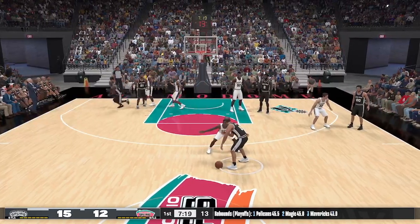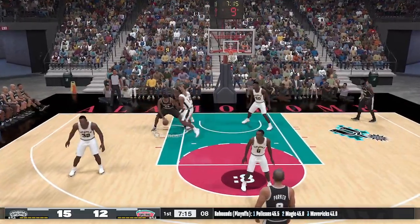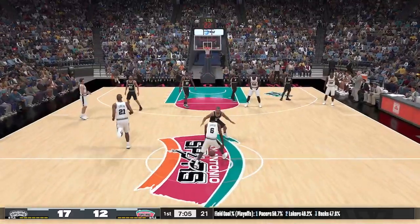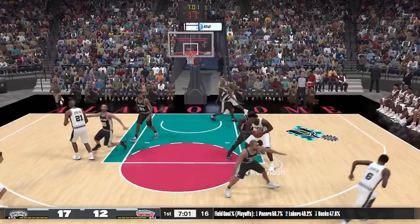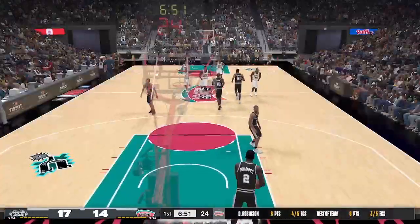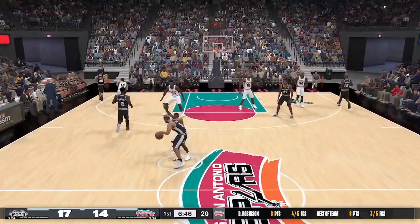Parker against Johnson. The pass to Bowen. Here's Duncan. Up and in on the layup. That's now 8 points for Duncan. Duncan just too good around the rim. That's a cakewalk for him. Outside, Robinson. And the shot goes in. He's got 8. I just think that's trouble. You're gonna let that guy shoot layups. You're asking for it.